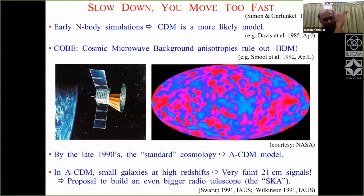And the amplitude was just way too low in the hot dark matter model to form galaxies at redshifts of 3. So basically, if the hot dark matter model was right, the only way you could make that consistent with the COBE anisotropies was if galaxies formed by around redshifts of 1. And so people said, okay, fine, that's not possible. We already see galaxies by redshifts of 3, 3.5. Hot dark matter is dead.